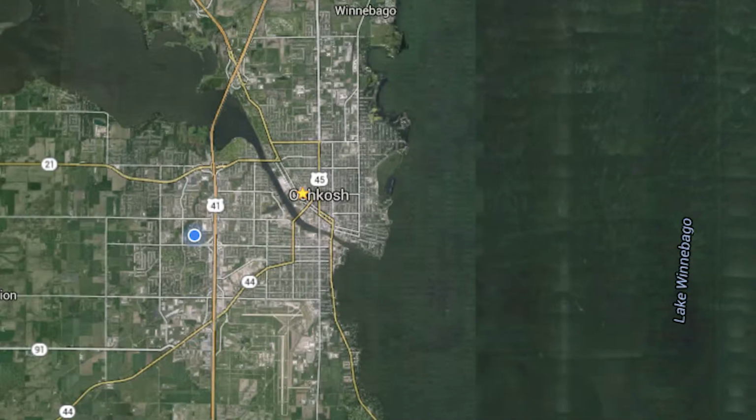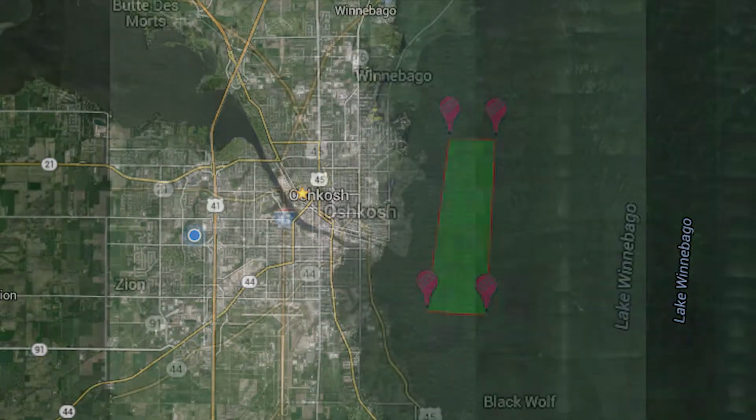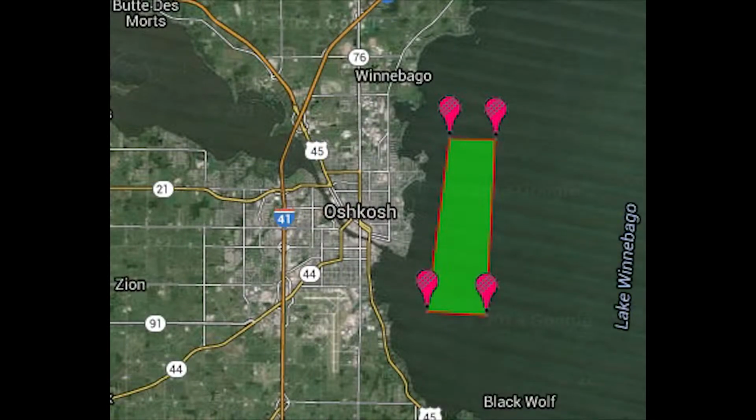This is the city of Oshkosh, Wisconsin. Its population is currently 66,778. In order to power this small city with wind turbines, you would need a land mass of 8.6 square miles. The green area shown here shows just how big the area would need to be in order to power Oshkosh with wind turbines.